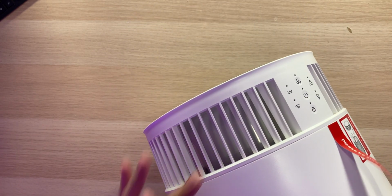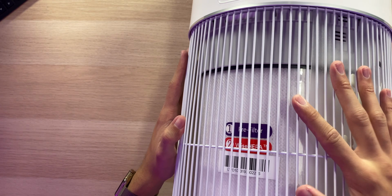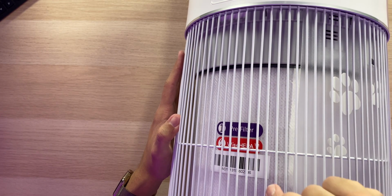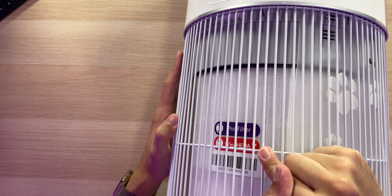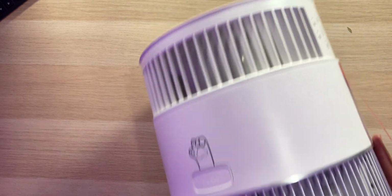Coming up toward the top, this vent right here is where the air is going to be pushing out. So as you can see, air is going to come in down here, go through the pre-filter, which is going to trap and lock hair and debris, go through the secondary HEPA filter, which is going to trap and lock little particles as small as 0.1 microns in size, and then shoot the clean air out the top.